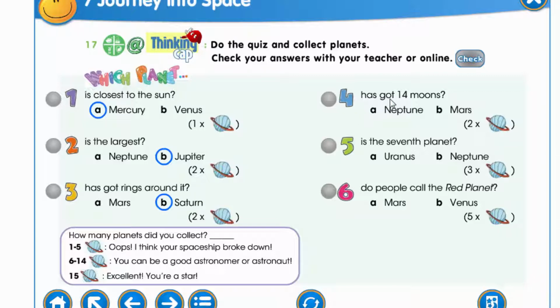Number 4. Has got 14 moons, Neptune or Mars? Yes, it's Neptune. Number 5. Is the seventh planet, Uranus or Neptune? Yes, it's Uranus. And the last, do people call the red planet Mars or Venus? It's A, Mars.